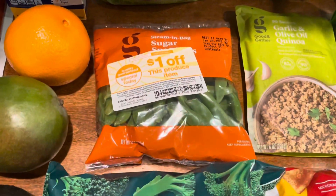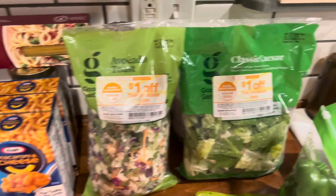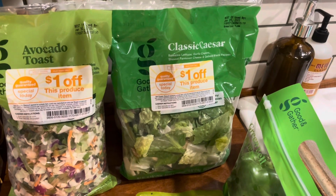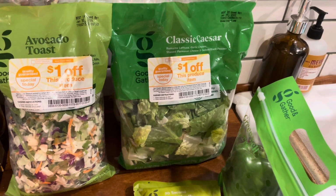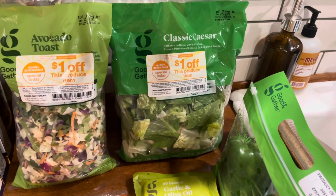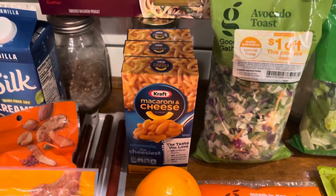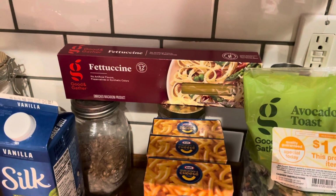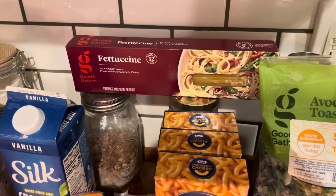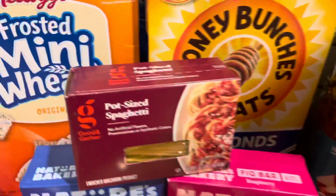All right. We have some sugar snap peas. They were $1 off. And then avocado toast salad was $1 off. And the Caesar salad was $1 off. My kids love the Caesar salad. Not sure why, but they really enjoy it. So I got one of those. We have some Kraft macaroni and cheese, as well as some fettuccine. The fettuccine was 85 cents. I feel like they're usually 99 cents. Maybe I'm wrong though. So I got fettuccine and I also got some pot-sized spaghetti.